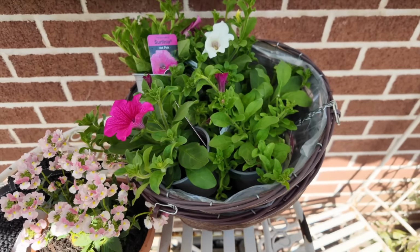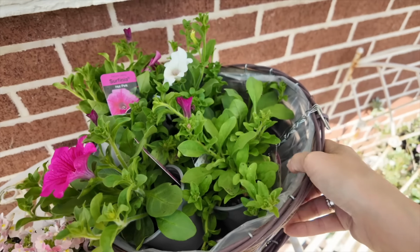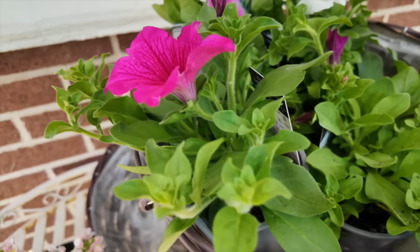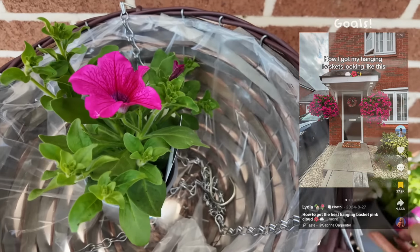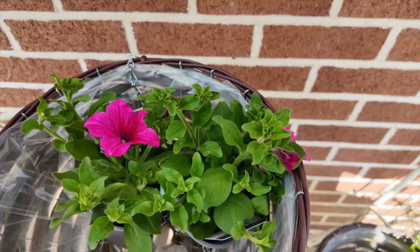So this cost us £24, so £12 a basket, which I think is really good. And we're going to use 3 of these plants in each basket, which is what the lady on TikTok said that she did. So I'm going to do 1 pink basket and 1 white one, because that's basically all they had in there, so they didn't really have any other options, but I thought the pink and the white would look really pretty.